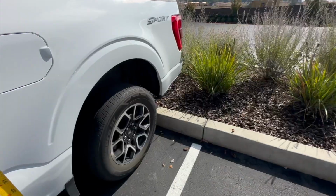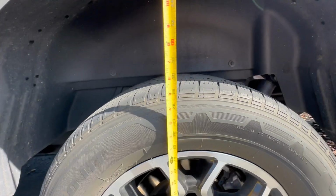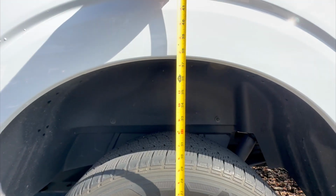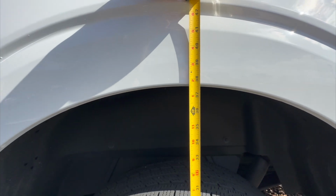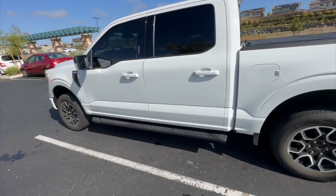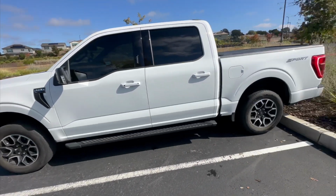Let's do the rear. I'm just kind of curious what this is gonna look like with the new one. So we'll do the before and after. On the rear, we are sitting at just about 29 inches tall and 37 3/4 inches in the rear. So a little bit taller in the rear. So that's where we're sitting stock. Really excited for the new wheels and tires. We'll see how much taller it sits.